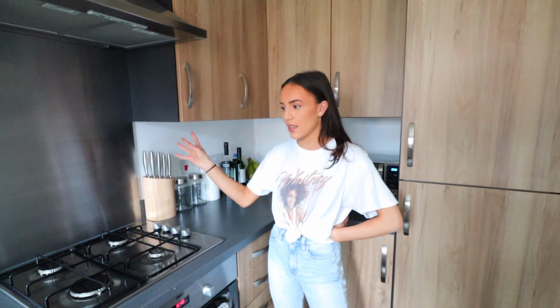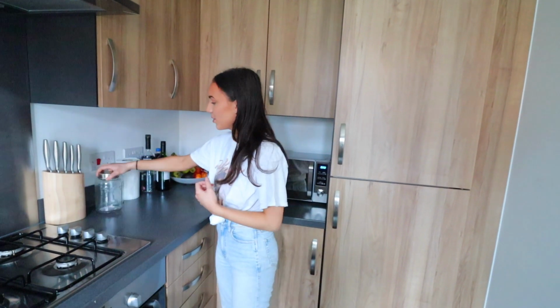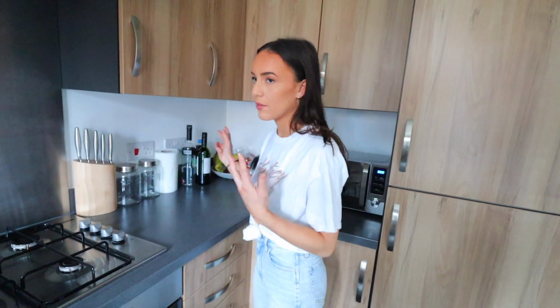I am gonna do more house tours in the future once we have properly decked out the place. When we have real stuff, because you'll see this is definitely the most full room in the house. The rest is bare, so this is an empty house tour. I got these cute jars from Sainsbury's. I really like them. I'm gonna put flour and stuff in them.